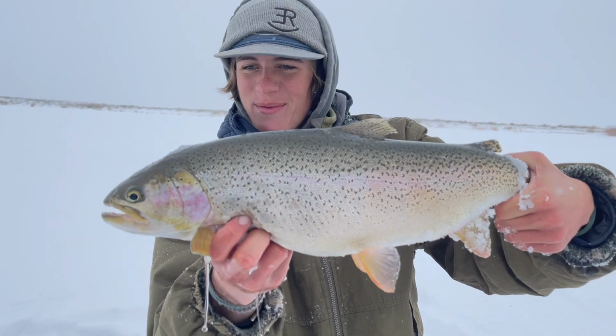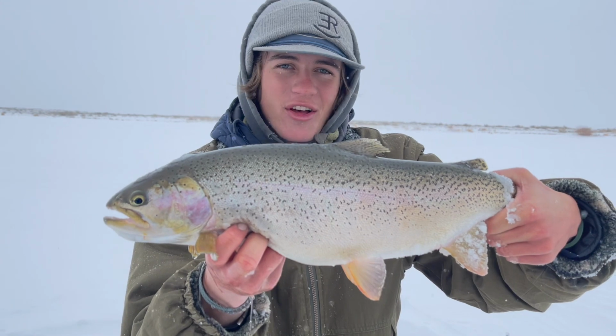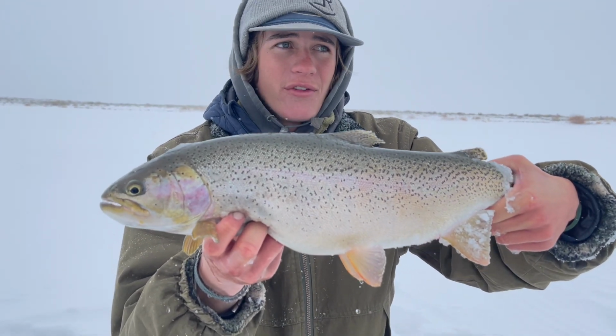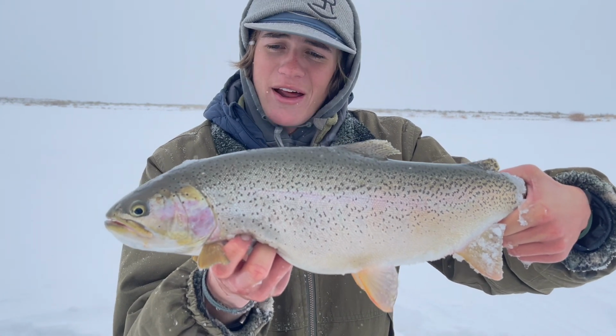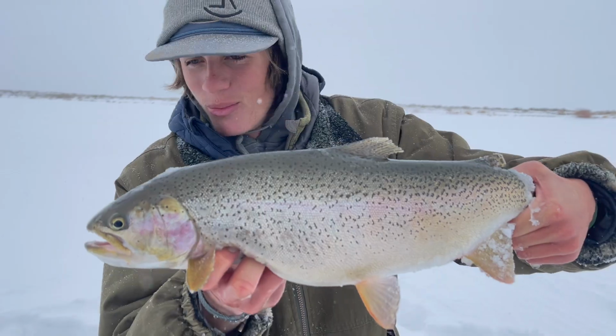Let's go, baby. 6 years of fishing at this reservoir right here. I've lost many big ones on the fly. Hooked some PBs on the fly, and this is my first fish ever coming out of the water here. Hooked it through the ice, and I'm very grateful. On the birthday too, baby.